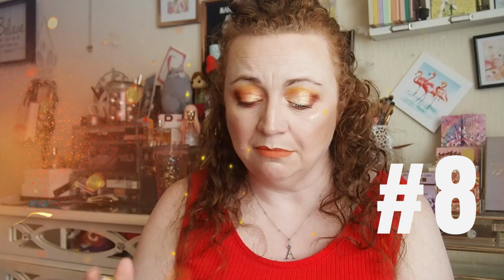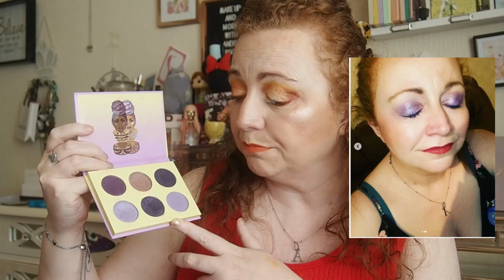Position 8 was another shocker for me. I used this for a live, and it's the Juvia's Place Violets. I really enjoyed using it, and I got a lot of compliments from you guys saying I really do suit purples. With my skin tone, I've never thought that I suited purples, so I really enjoyed using it. So that's position 8. By the way guys, if I can get photos off Instagram that I've placed on there, I will put them in the video so you can see the looks.